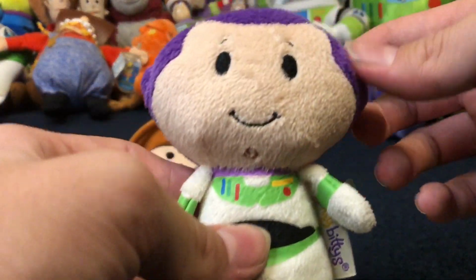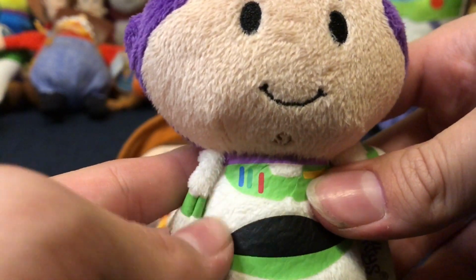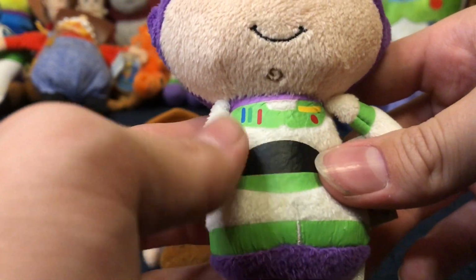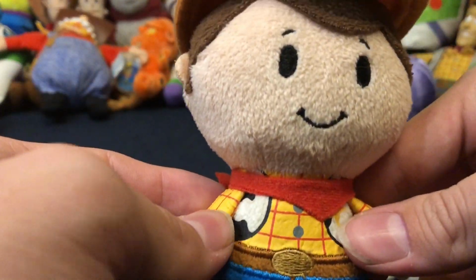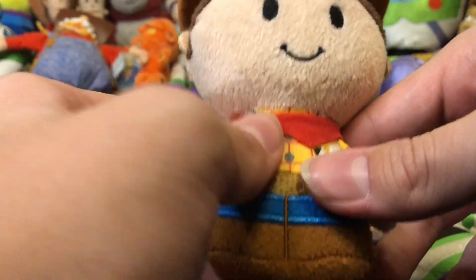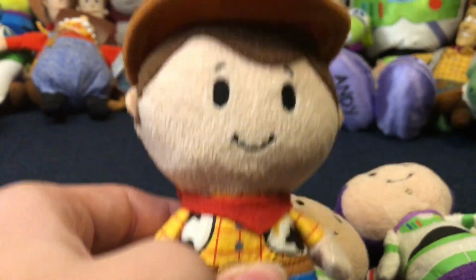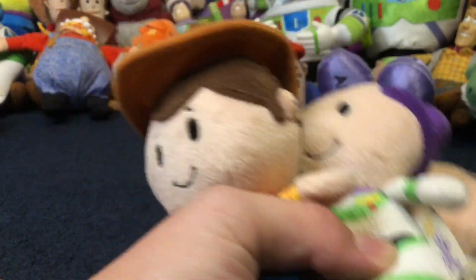They kind of have lemon heads, which is pretty funny. This is like a weird vinyl material for all of the printing and detail, even on Woody, which is quite surprising because Woody nearly almost never has the printing on like vinyl, and if it is, it's on his vest. So those are kind of oddities for one way or another.